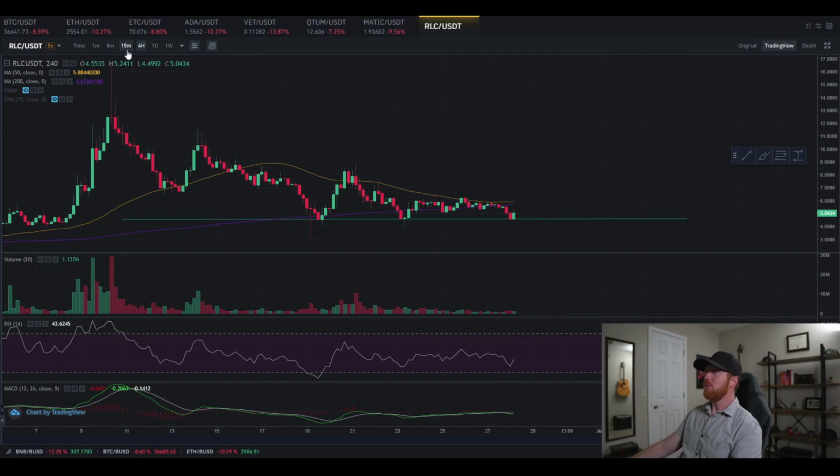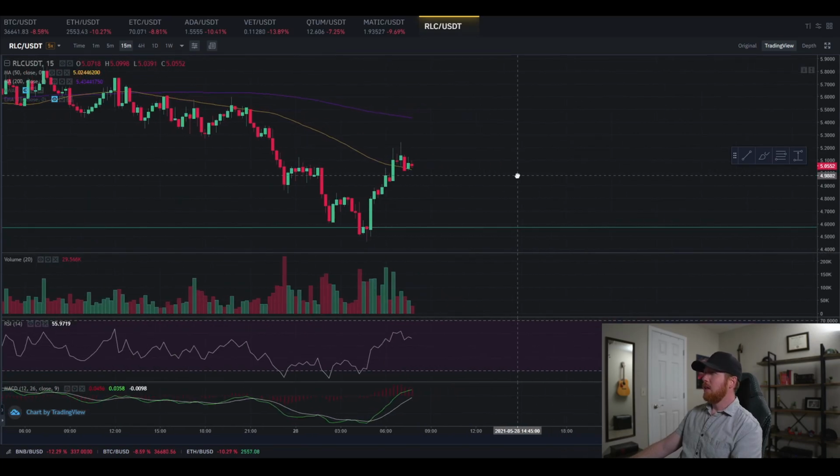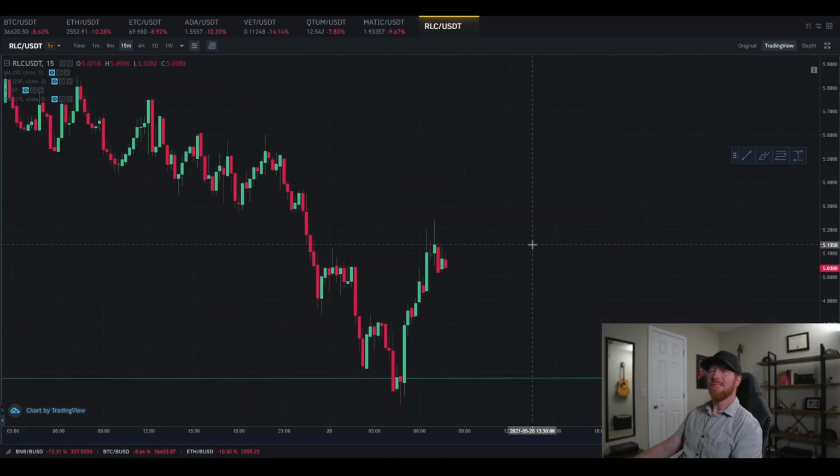All right, so that is the 4-hour chart. We're looking at the 15 next. And what we do first, this is what I do personally, I just remove the moving averages on the chart here because the simple moving averages are a little less effective on a shorter time frame. And the more effective indicators are the volume weighted average price and the EMA line, right?